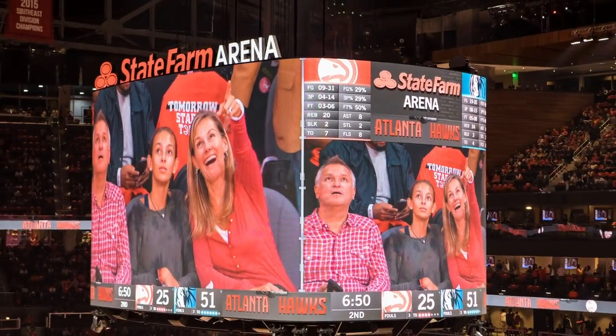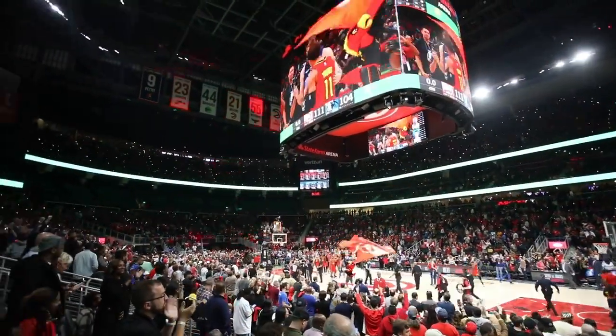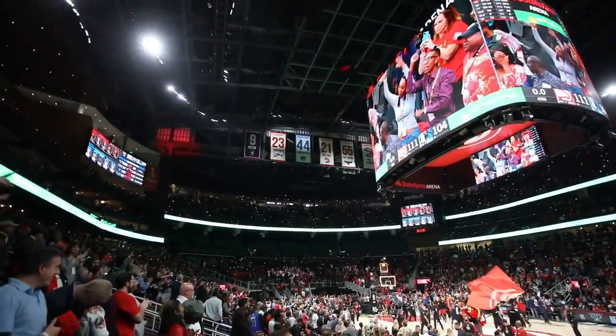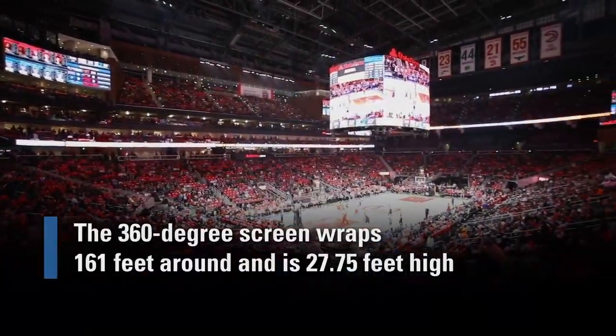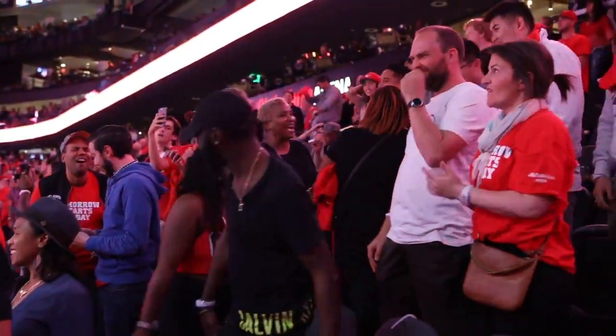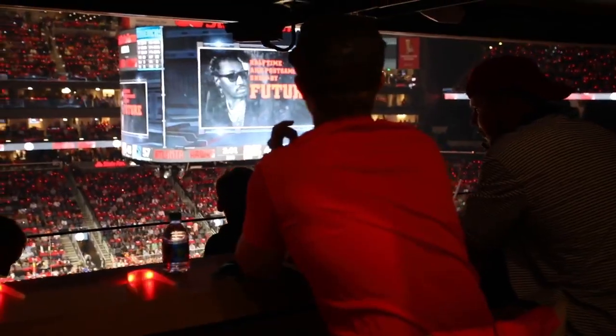The main center-hung video board is the NBA's first 360-degree continuous video screen. It's also the first arena bowl to feature HD-quality 6mm LED video display technology. Fans are immersed in stunning video displays no matter where they are seated in the bowl.